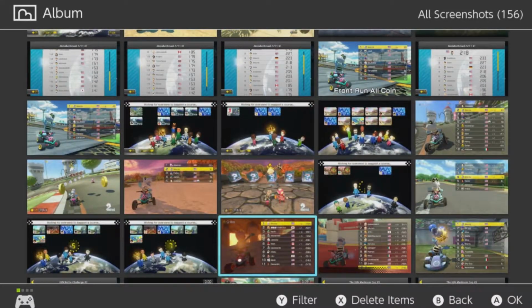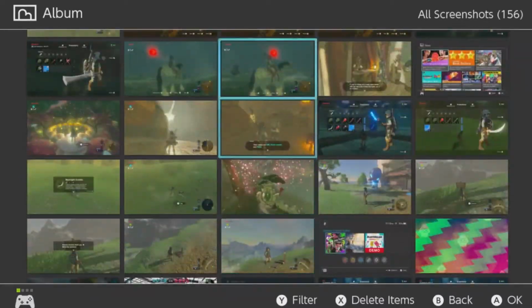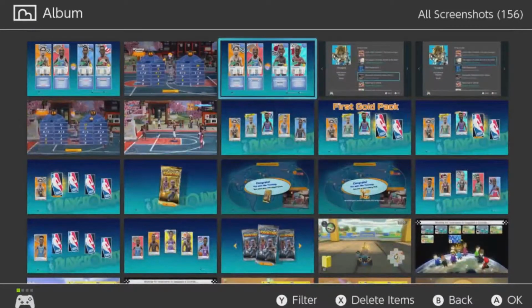Sure, you can see them here and you can really browse, and it's very fluid and very fast, but once you start getting a lot of games on your Switch, this will just become cluttered, and I would like to organize them. Even if it doesn't really help, it just cleans this album up and makes it much easier. Hopefully they'll take it a step further when the video recording comes out.